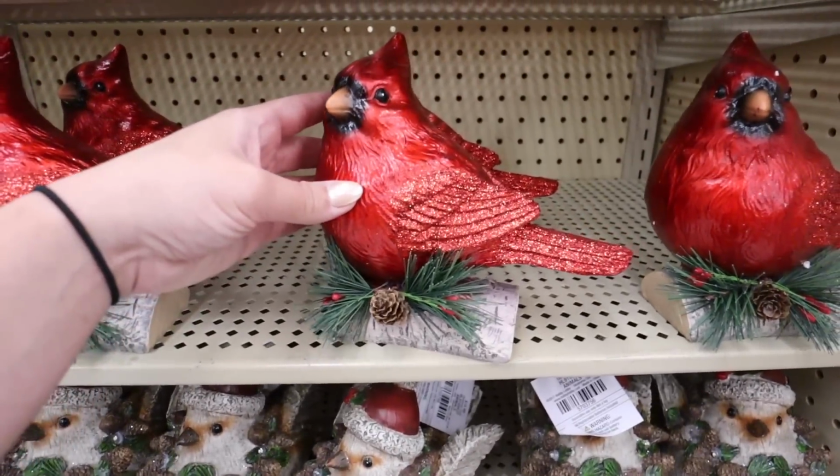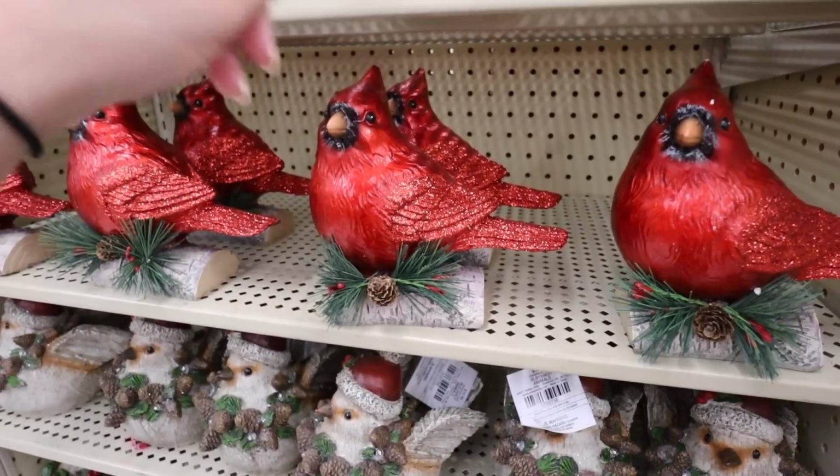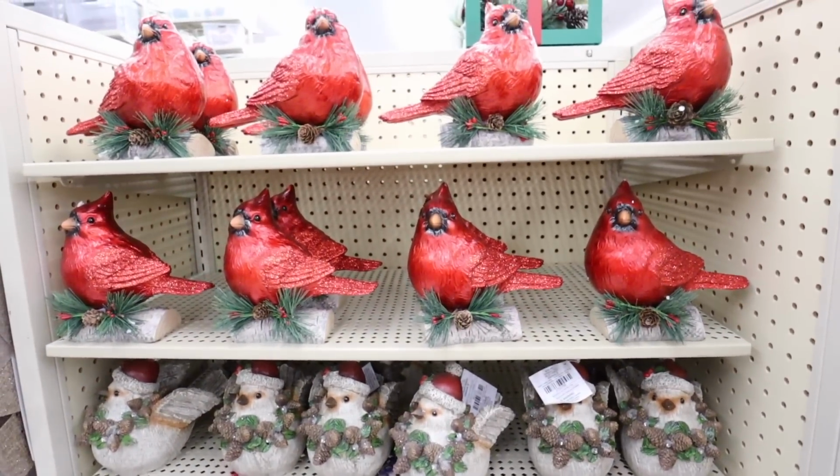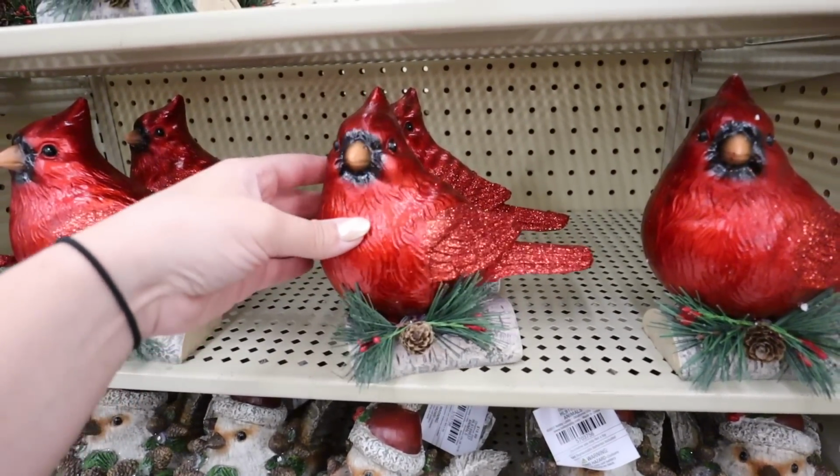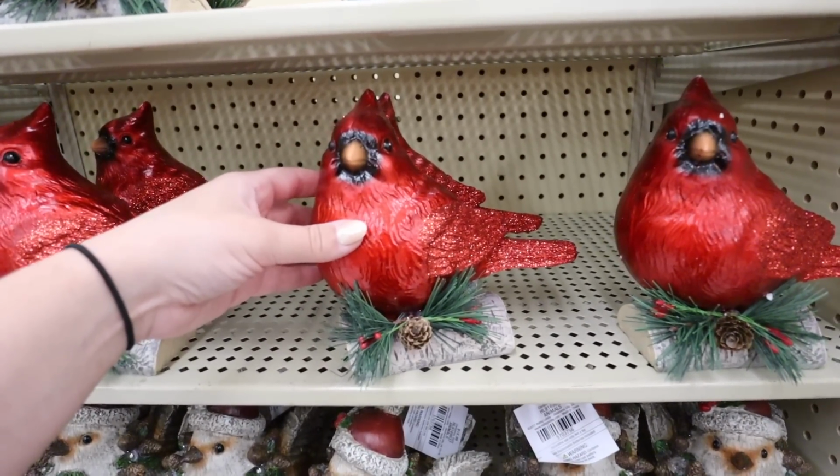And then they also have this cardinal right here. They do have it in both directions, so you could get a pair. I really love those. I love that Christmas time has a lot of cardinal decorations to help you remember those that are not here to celebrate with us.